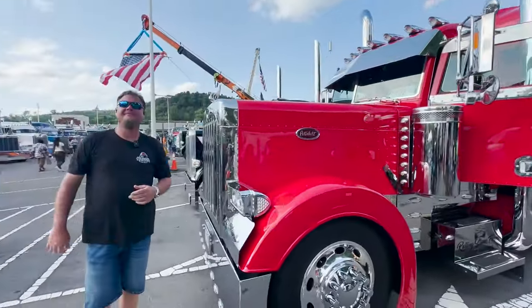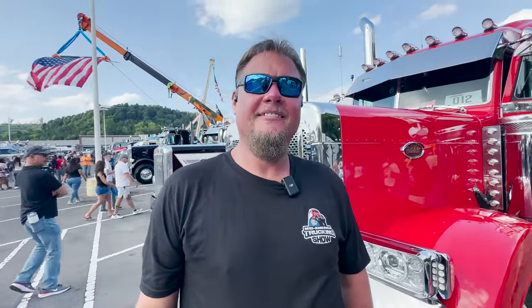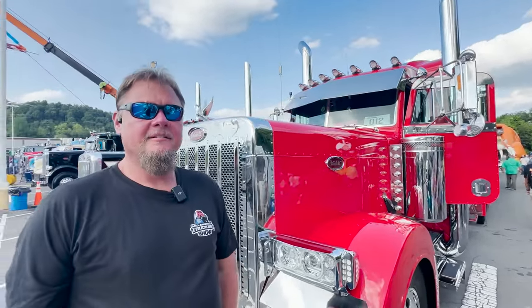All right, I'm with Scott Fowler here, and your '03 Peterbilt 379. Yes, sir. How you doing today? Doing good. Awesome, awesome. So pretty excited to share this truck on the channel with everybody.